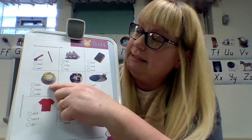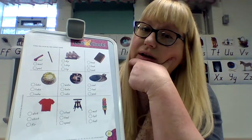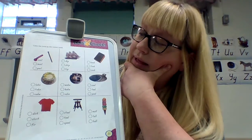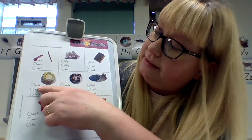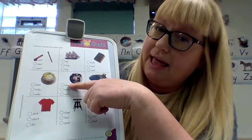Everyone knows what this is. These all have long A's in them when you say those words, long A's. So fill in the dot for that one. Now, this one, these also, look, these rhyme with these. See, you go AKE, AKE. So these all have long A's.